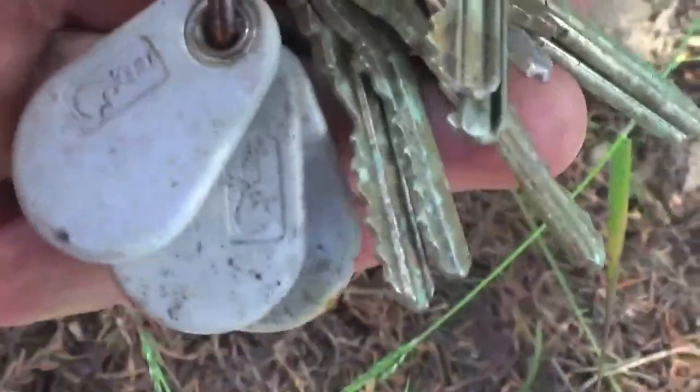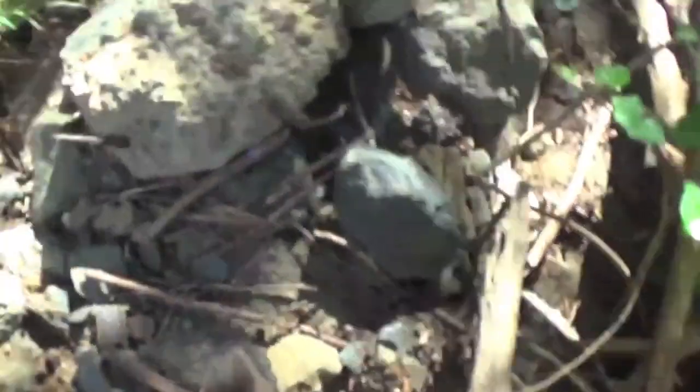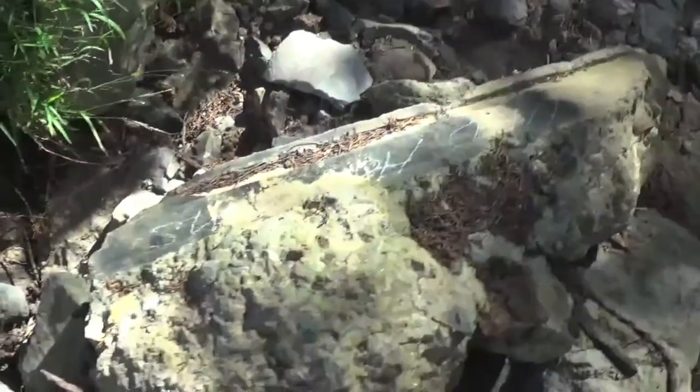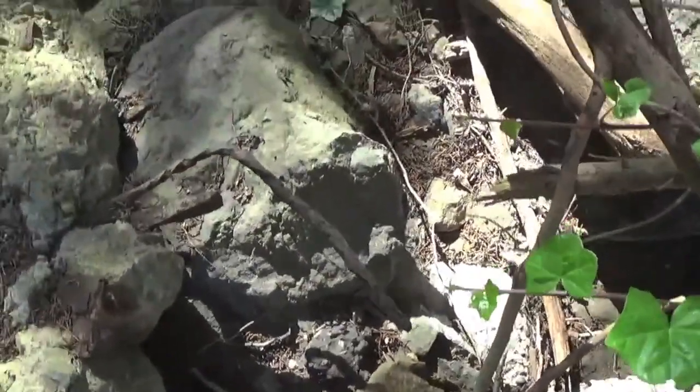Do not duplicate 21A. Do not duplicate AA, GM. So we have some master set of keys here. That's pretty cool. And keep exploring. That's pretty awesome. I like that. We'll try them on everything. Maybe they go to the tunnels around here.